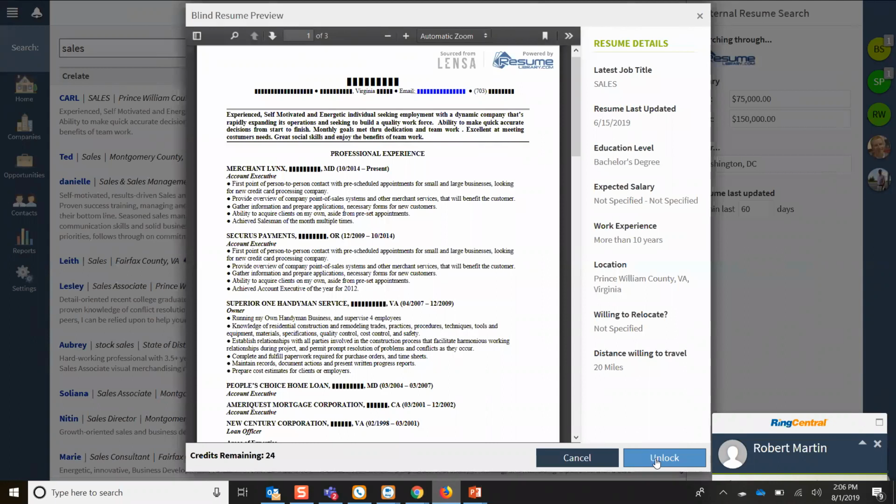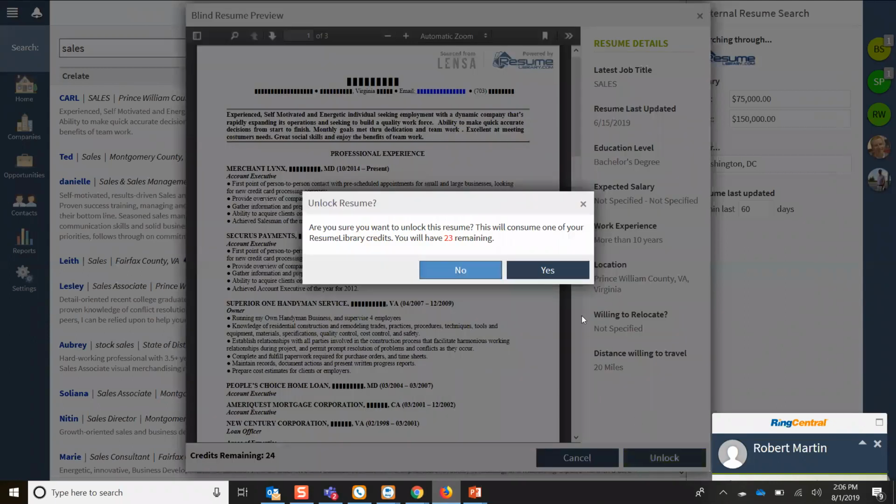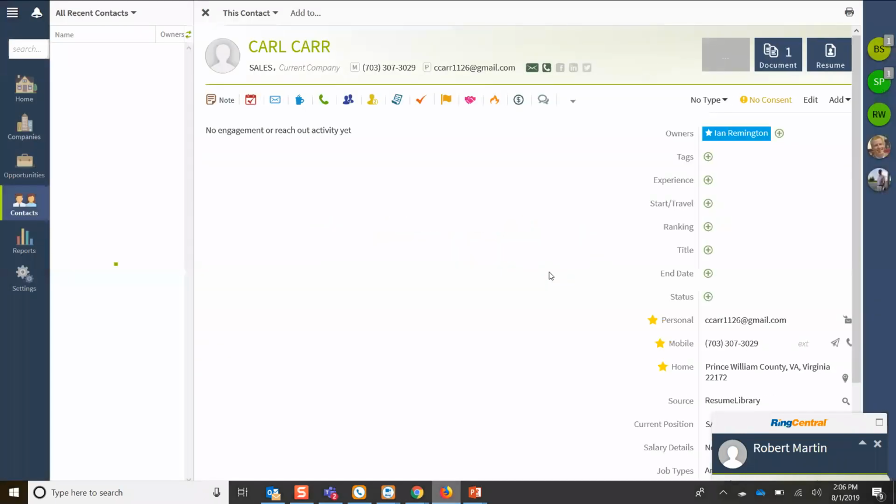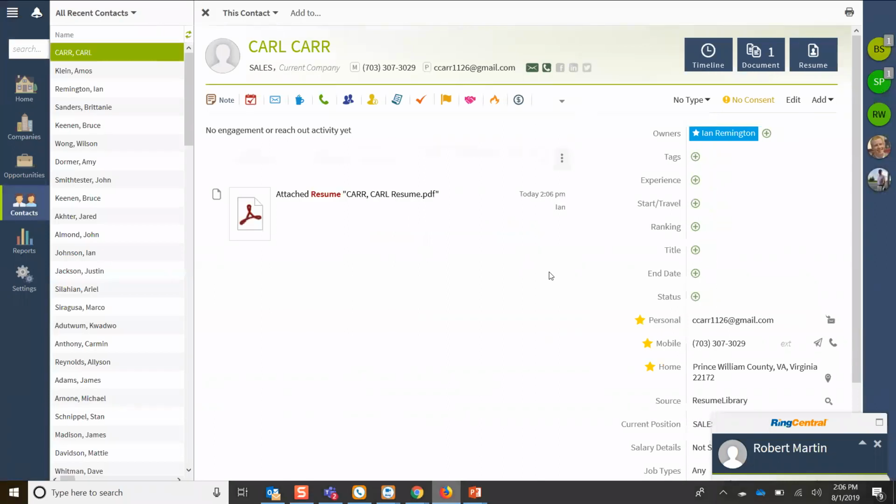So I will select unlock here, and I will be prompted after selecting unlock just to confirm that I would like to do this, and also it will notify me of the amount of credits that I will have remaining after doing so. So I will select yes here. And now it's automatically unlocking that resume, and it will bring me to that person's profile, where I can interact with that record as I would anyone else.